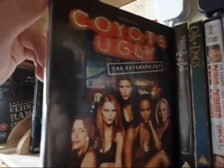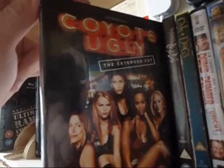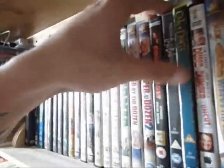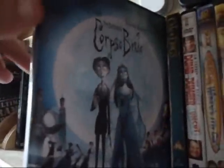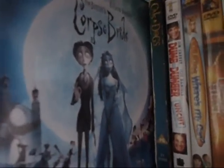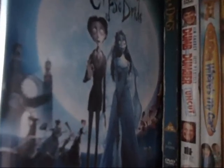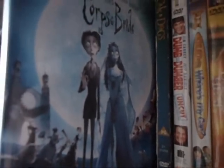Next, yes, I know it's a shock horror one, but still I think it is a good movie. Coyote Ugly. Corpse Bride. Some people actually really do slag that off, but some people are on the fence about it, but still, it's their opinion.